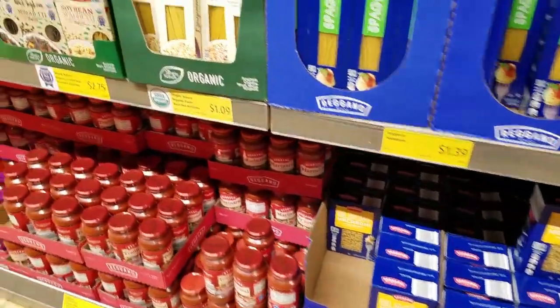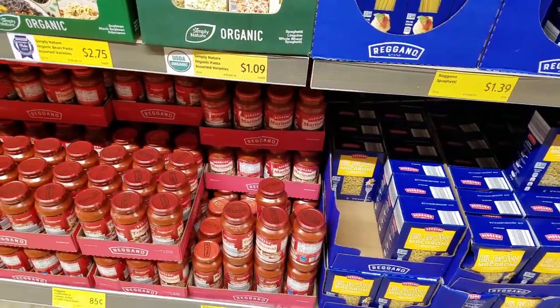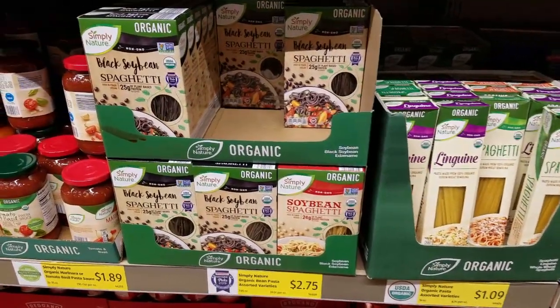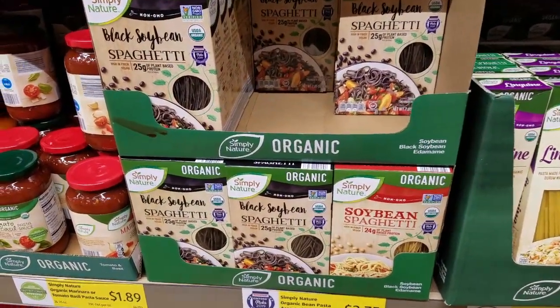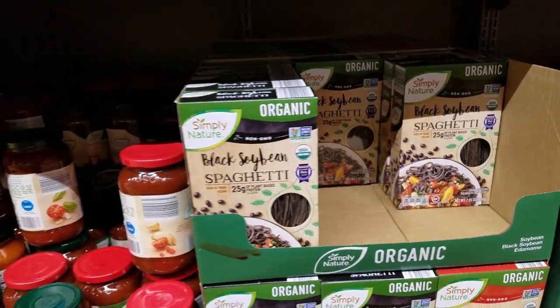They don't have very many whole wheat kinds. I've only seen whole wheat spaghetti, so I tend to get my pasta elsewhere. But in addition to the whole wheat spaghetti, they also have black soybean pasta, gluten-free options for any of you who are gluten-free. And they have a really good selection of pasta sauces.